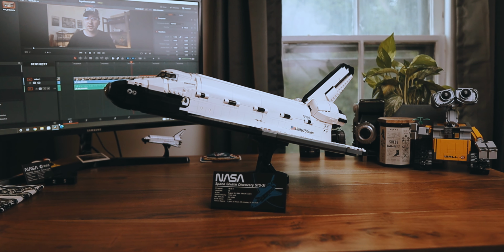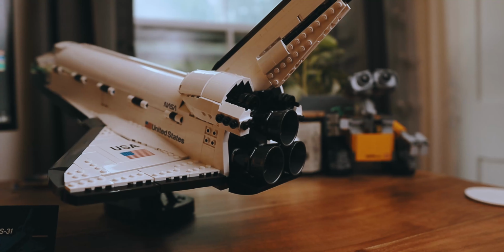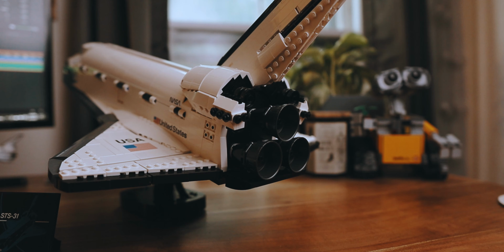What's up? So this is the Lego NASA Space Shuttle Discovery. Definitely my most anticipated and by far my favorite set of 2021 so far, because you never know what they're gonna release. And also probably the best looking display piece that Lego has ever made.